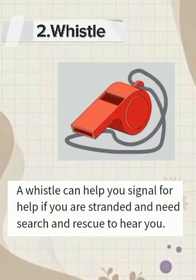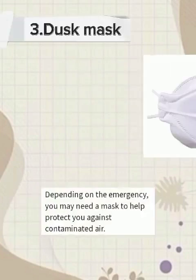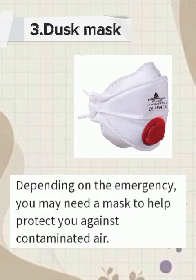Second, a whistle. A whistle can help you signal for help if you are stranded and need search and rescue to hear you. Third, gas mask. Depending on the emergency, you may need a mask to help protect you against contaminated air.